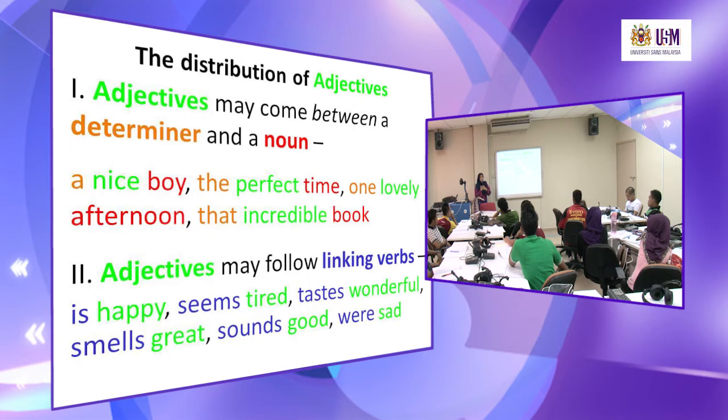Why we have the difficulty, in our mother tongue, in our Malay language, Bahasa Malaysia, we do not have determiners. Do we have determiners? We do not. The, one, or, okay? We regard everything in general. So that's why when it comes to English, you feel it is a bit confusing because you are so used to not having a determiner. That incredible book.